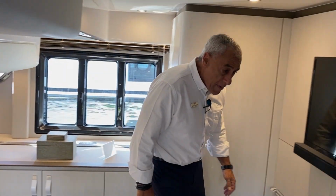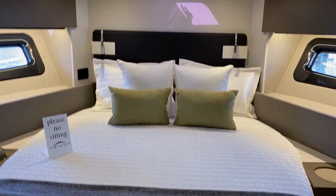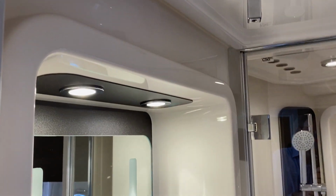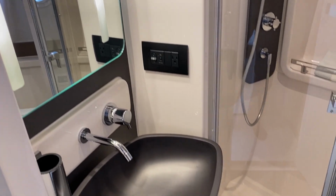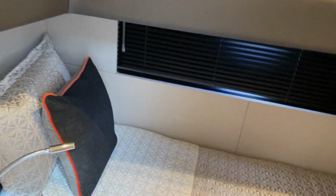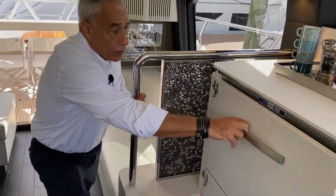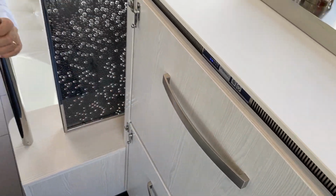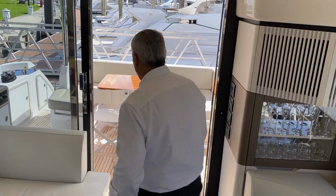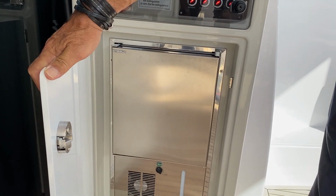Okay, let's go up and take a look at this amazing Flybridge. No one can beat it. So here we have 2 refrigerator drawers, as I mentioned, nicely done. We had the refrigerator down below in your pantry area. Your ice maker in the aft cockpit. I forgot the additional refrigerator drawer in the aft cockpit.